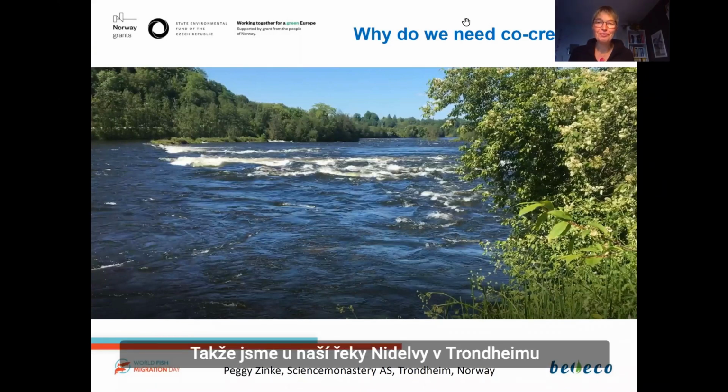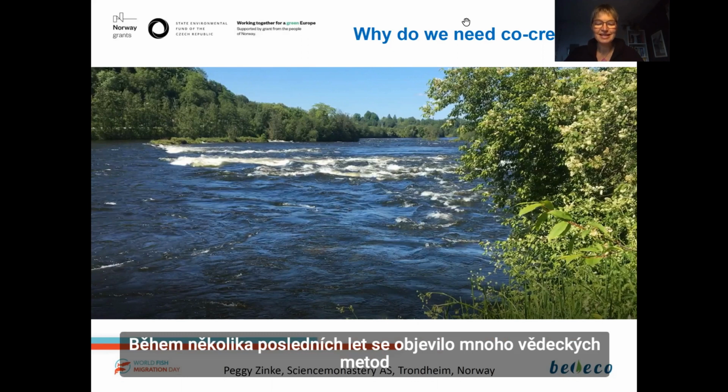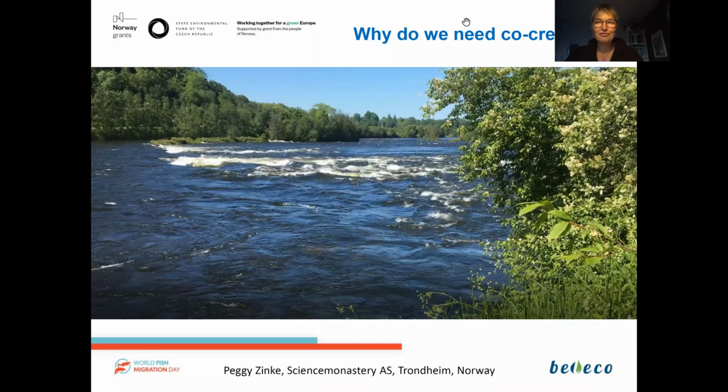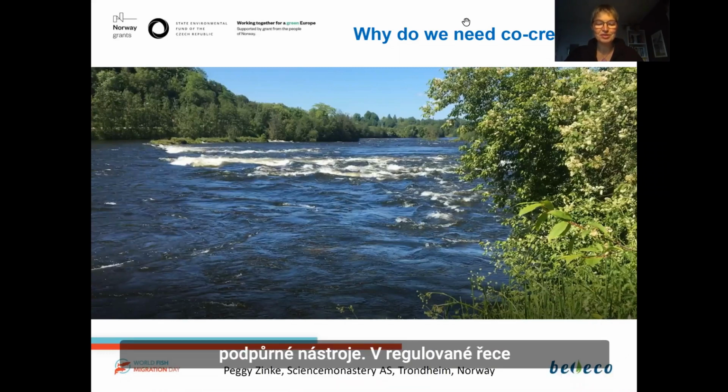So here we are at our Nidelva River in Trondheim with the wonderful flowering spur cherry trees on the right-hand side in spring. And how can we communicate and find good solutions for our rivers, lakes, and fjords when so many different stakeholders are involved and things get complicated? During the last few years, a lot of scientific methods and support tools have been developed for that. For example, the building block method or multi-criteria decision support tools.